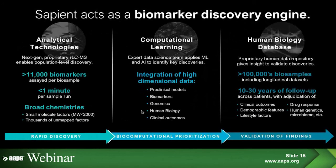Now, here at Sapient, we've built a biomarker discovery engine, and we really view ourselves as a discovery partner that functions through three integrated pillars to accelerate biomarker discovery. The first pillar on the left here is an underlying next-generation proprietary mass spectrometry technology that allows us to capture and assay more than 11,000 small molecule biomarkers across a host of biosamples, from blood to urine to CSF to tumor to tissues to even cells in a dish, at remarkable rates of speed, at under 1 minute analytical cycle time per sample. This system is particularly geared to the non-targeted measure of small molecule biomarkers across a range of chemistries, from very polar to very nonpolar molecules, including thousands of yet unmapped and yet undiscovered small molecule biomarkers.